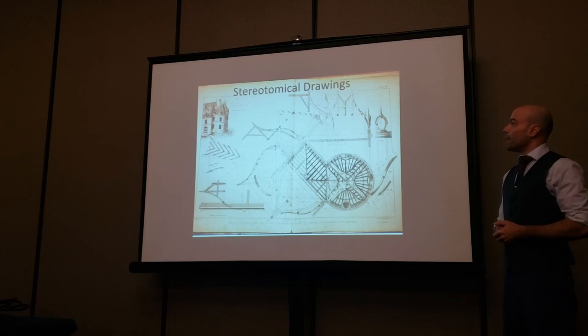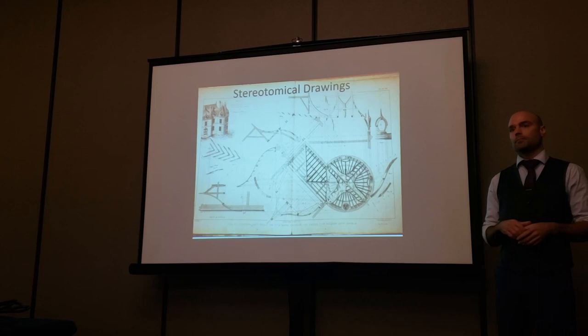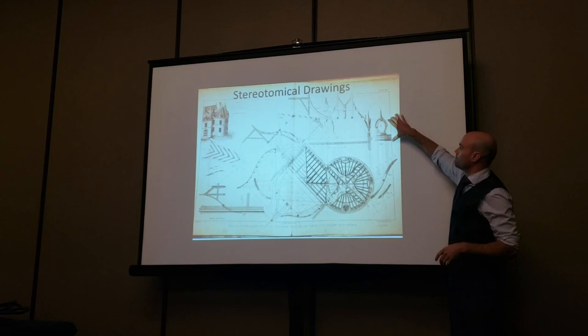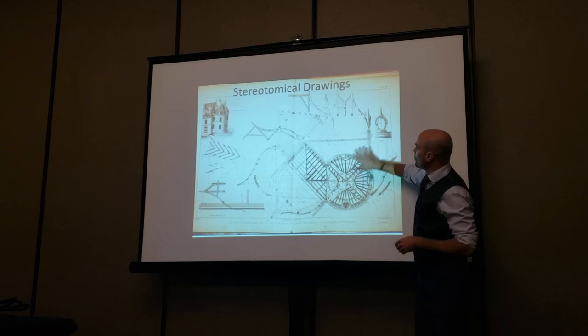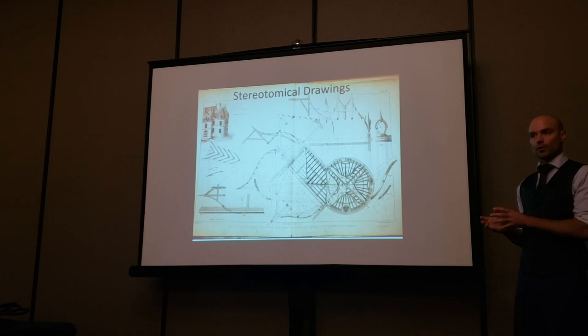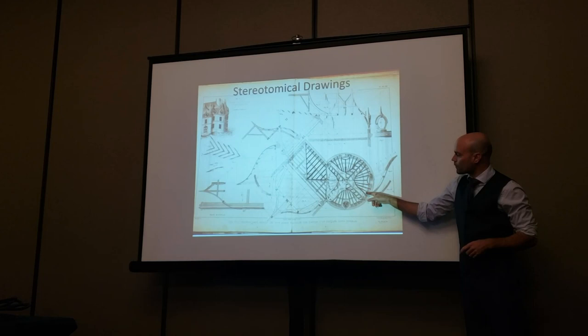Stereotomical drawings consist of different types of drawings. There's a combination of what's considered orthographic drawings or projection. There are architectural drawings, so we can include architectural details like a bullseye window. We have a perspective view of the building. Orthographic, you can see we have plan view, we have elevation views. And then we have the working part of the drawing, which is right here. But all of it goes together. This section right here is an individual component, specifically this curved hip.